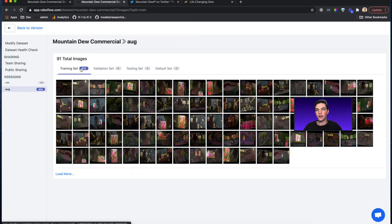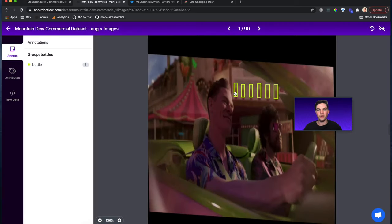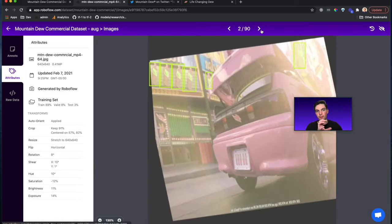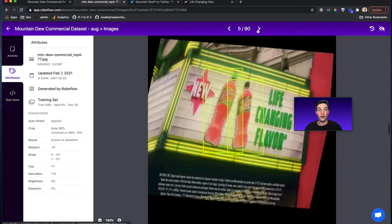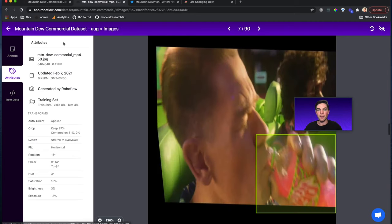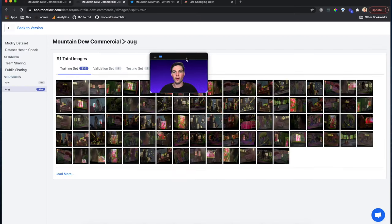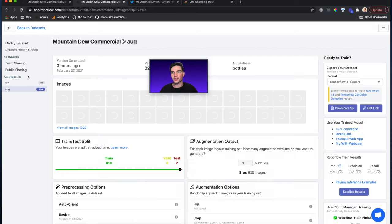Now my data set is 810 images, and the images have all been messed up a little bit. See, this one's been skewed and sheared ever so slightly. This one's been made brighter and it's a little bit more washed out. And these sorts of things are gonna make it so that the model is gonna learn a little bit better, basically learn what bottles look like and generalize more successfully.